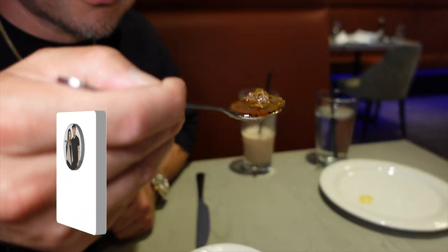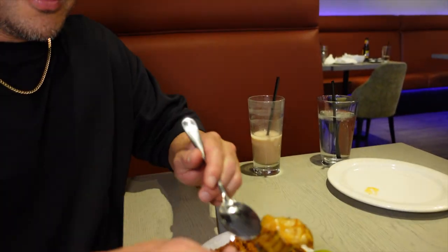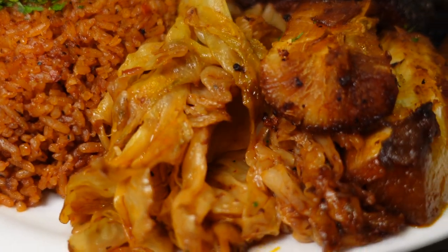Flavor on flavor, huh? Let me try these eggplants right here. Wow, kind of reminds me of almost like kimchi. It has that type of fermentation to it. But I keep going back to this cabbage, you guys. It's just so delicate and nice.